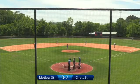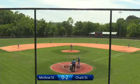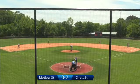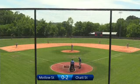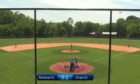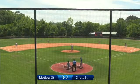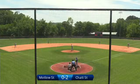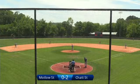Because now, stepping to the plate for the Chat State Tigers, the right fielder, number 13, Tyler Jones. The 0-0 pitch is there as Caleb's quickly getting ahead 0-1. The 0-1 pitch, and misses low and away as the count is quickly back to 1-1. Caleb gets his sign. Here's the 1-1 pitch, and misses low and in as Tyler quickly gets ahead 2-1.